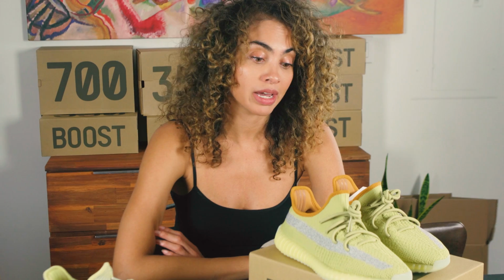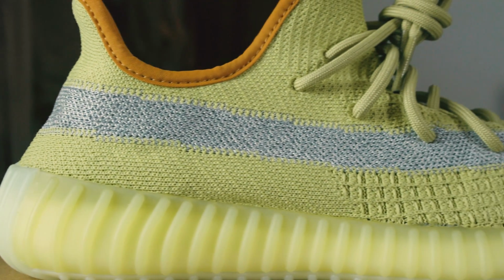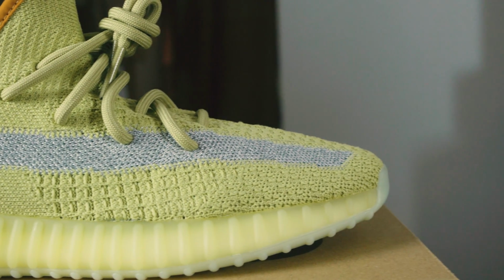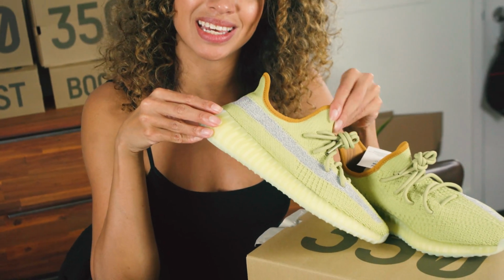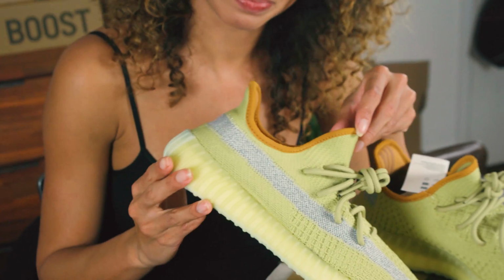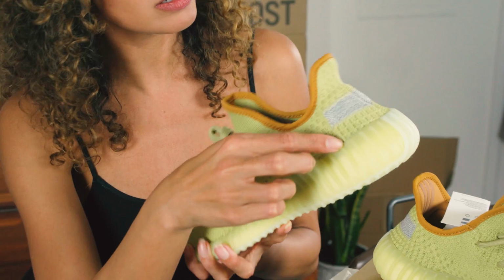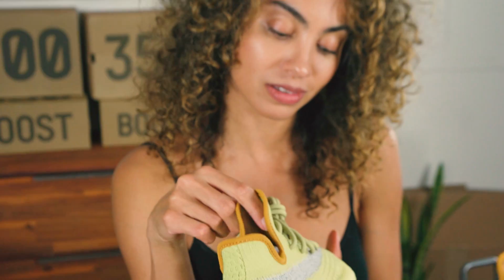I have yet to win and be able to buy a reflective pair of Yeezys, but this is actually my first pair of Yeezys that has a reflective strip on it. Look at that. So I can't wait to try these bad boys on at nighttime so we can see the reflective strip take action. But yeah, reflective's pretty dope. I'm into that. Wraps all the way around the back, stops right here. So you got that full reflective action going on the back of the heel of the shoe.